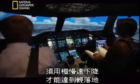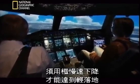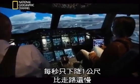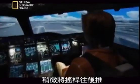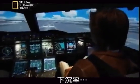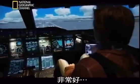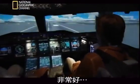A normal soft landing requires an incredibly slow rate of descent. Just 1 meter per second, slower than walking speed. Back on the stick a bit. 190. Sync rate. Sync rate. Oh, what does that mean? No, that's it. Retard. That's it. Retard. Retard. Good. Well done.